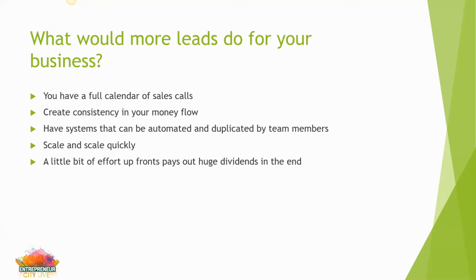So with a full calendar of sales calls, it leads to consistent money flow in your business. You don't have to worry about where is my next paycheck coming from? How am I going to pay the mortgage this month? And I know, gosh, I know as an entrepreneur, it is real. That pain is real. The consistency and the money flow, people talk about it. They talk about having it, but really, what does it take to have it? It takes a full calendar of sales calls all the time.